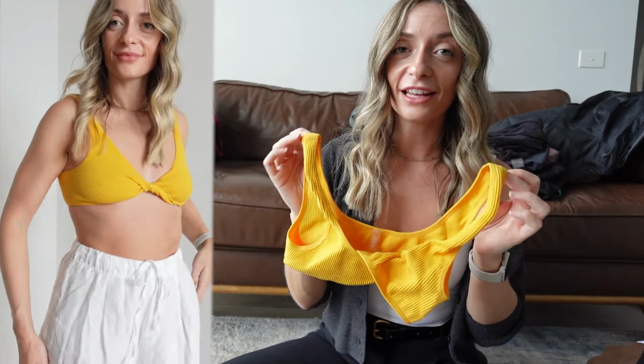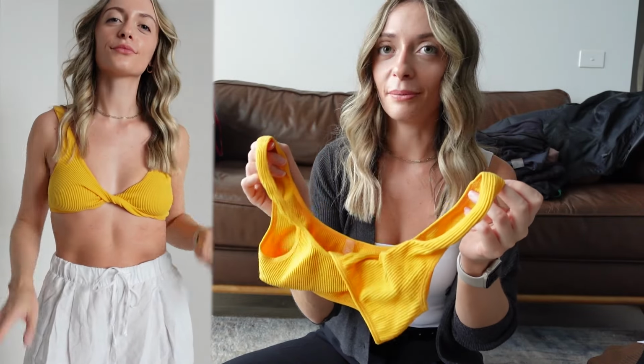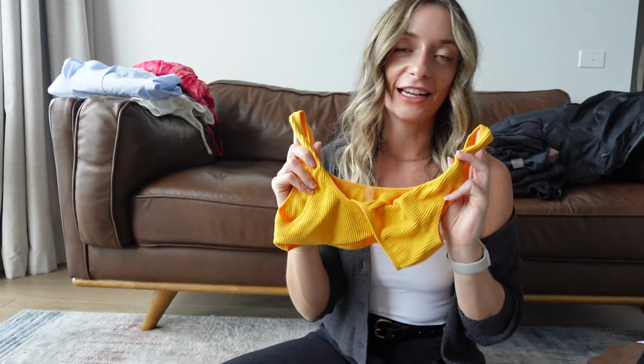And the last top that I have is this little yellow crop. I got it for $5 where I bought my bathers from in Panama. I love pairing this one with white linen pants or white shorts, and now that I've got my denim shorts, I can wear it with that too.